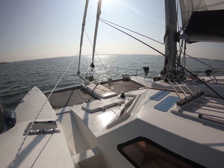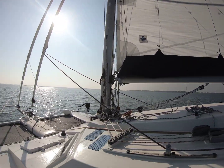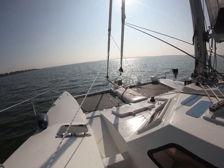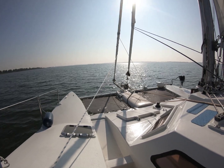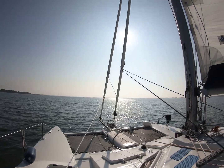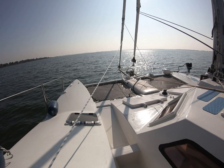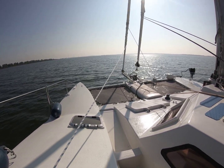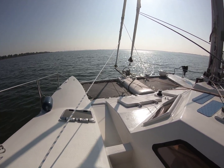Okay, we're back on the engine and just the main right now, because we're about to make a turn directly into wind, and we'll never sail down this tiny little channel tacking into windward. So we've done the sensible thing, rolled everything away, and we'll have half an hour on the engine, and then we'll have the opportunity to sail again for a short while before we reach the bridge.